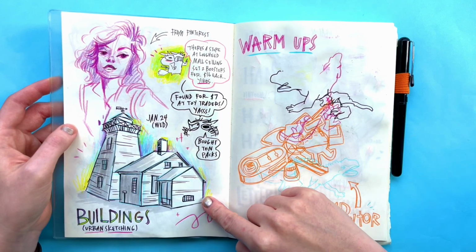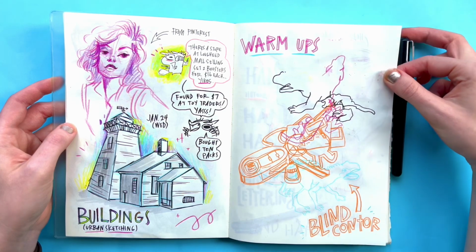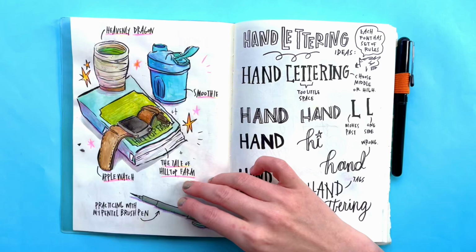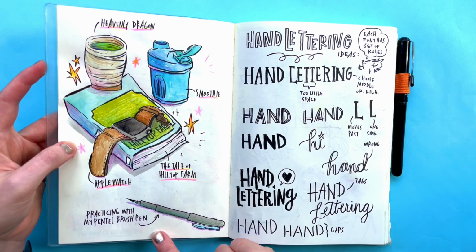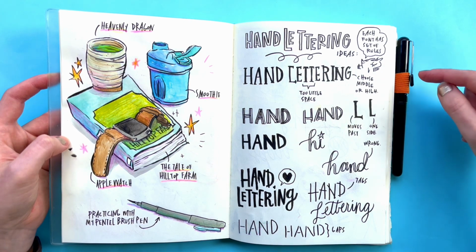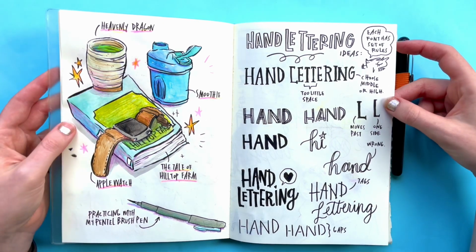This was doing an urban sketching class at City of Coquitlam. We had a buildings exercise, so I was just drawing some buildings, and this was blind contour, so I was overlapping the items on top of each other with different colors, which I think turned out pretty cool. These were just some of the items around me. I was drawing with my Pentel brush pen, which is right here, and I've actually grown very fond of it. I originally really struggled to use it, but you'll see later on I get into a nice flow of using it. And I just watercolored it and then added some colored pencil on top.